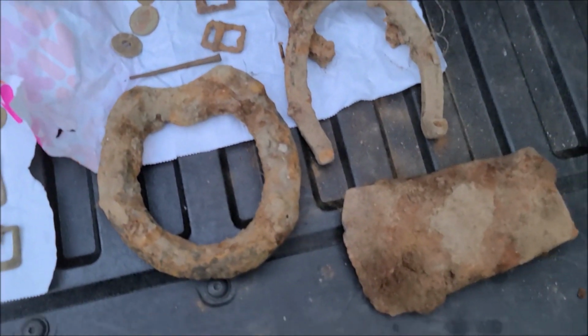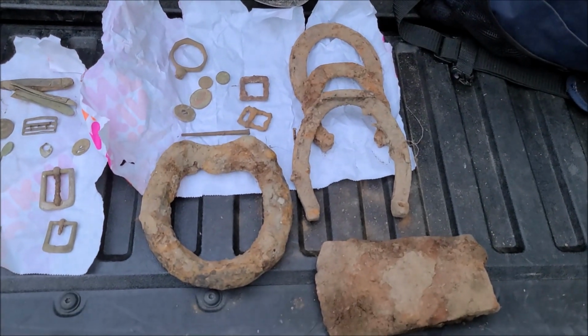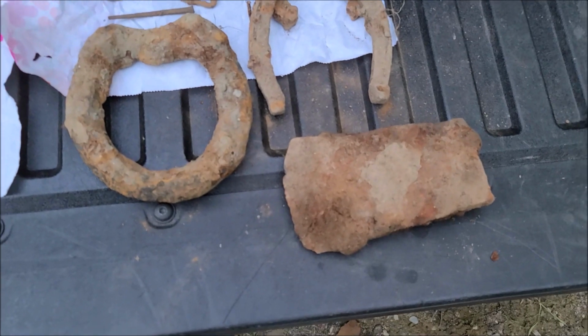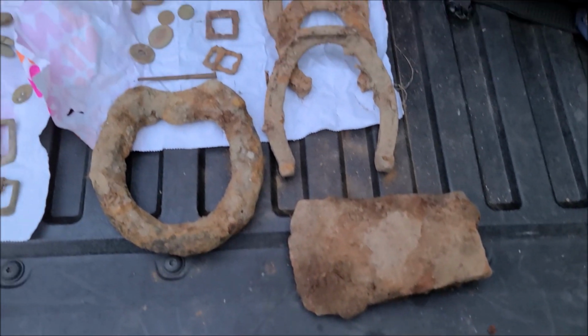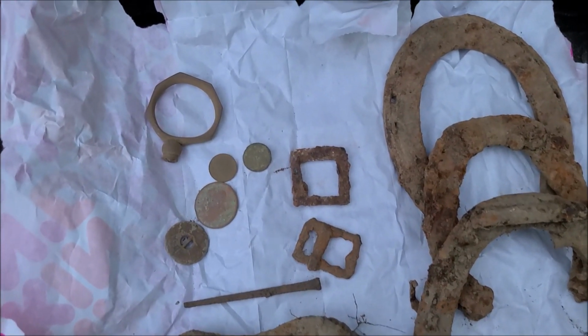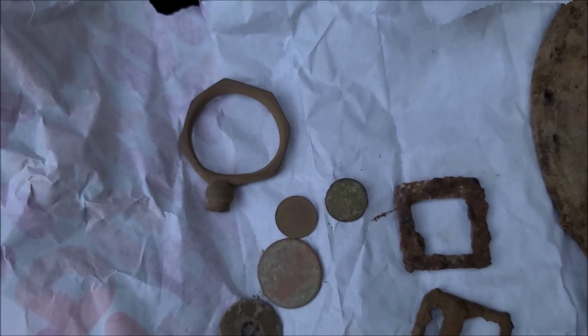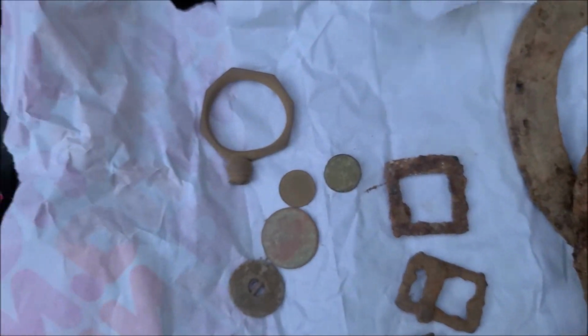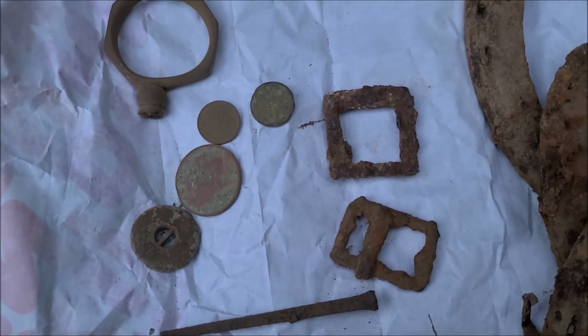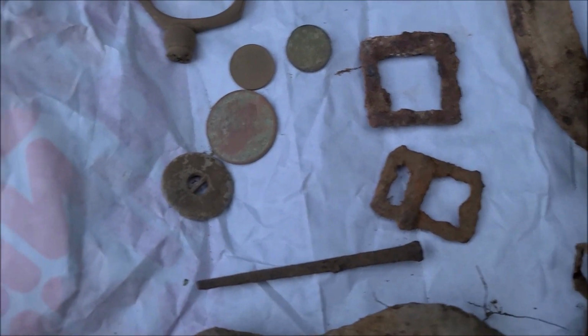So here's Rick's finds over here. He's found some big stuff today. 3 horseshoes, 4 horseshoes, a big axe head. I found one of those too. I didn't get it on film. I left it there though. And you got that, what do you call those things? The rein guide, right. Drew a blank there. Got a couple buckles, looks like iron.